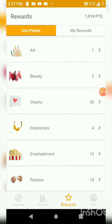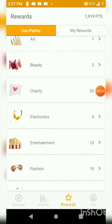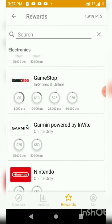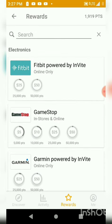Okay, so now you can choose a category for gift cards. So for example, I'm gonna take electronics, and then you can see all the electronics gift cards. Every 1000 points you go to $1. So for example, for a $5 gift card you need to have 5000 points.